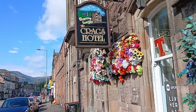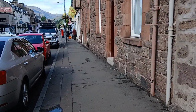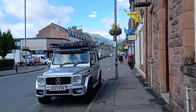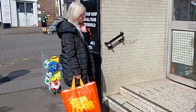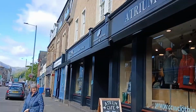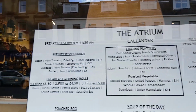Love Indian food. The Crags Hotel, Crags Bar, cocktails. This is me going down the other side of the road, incidentally. Look at those hills in the distance. Unbelievable. Look at this, this is nice. And there's your wee hardware store. Closed shop, another business opportunity, someone. The Atrium Cafe. That does look nice. Posh clothes. Barber Willie's. And there's the Atrium's menu.